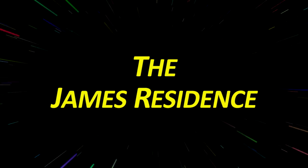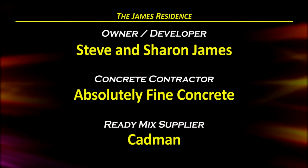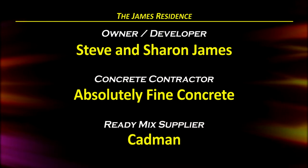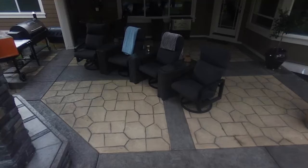Our second category entry is the James Residence. Owner-developer, Steve and Sharon James. Concrete contractor, Absolutely Fine Concrete. Ready Mix supplier, Cadman.